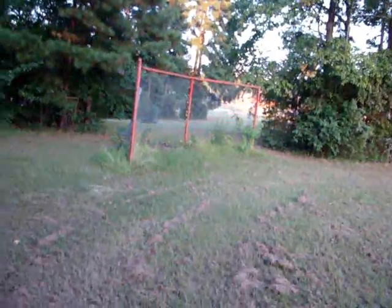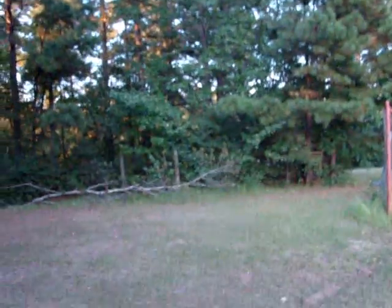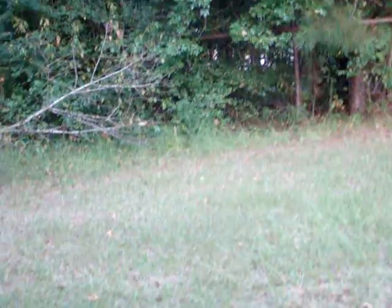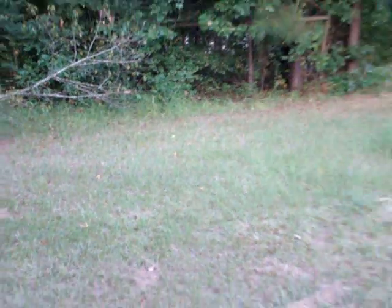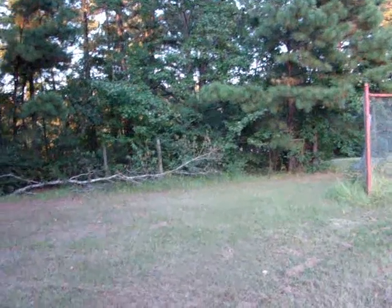We got a part of the backstop. This is a newer backstop here, but the old backstop is right there in them trees. If you look, you see it right there? That's where the old backstop used to be. I played here when I was a little bitty boy, years ago, in Little League.